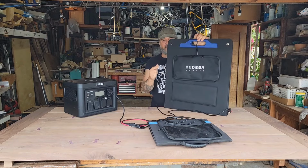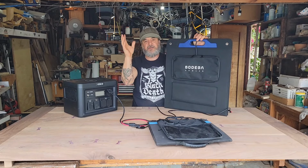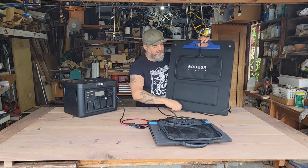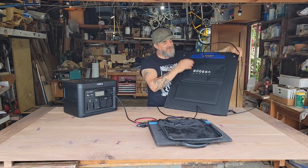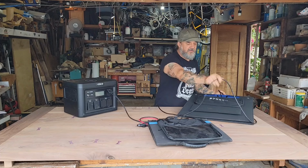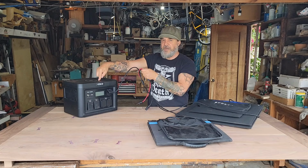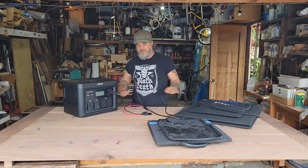So our Bodega, imagine that this is unfolded, the sun is out, it's a beautiful day, it's not gloomy, beautiful day out. We've got this angled directly at the sun, and we've decided to go ahead and, just going crazy here with water. We're gonna go ahead and decide to plug this in, which we already have, to our power generator. I always call it a solar generator, but it can be charged multiple ways.